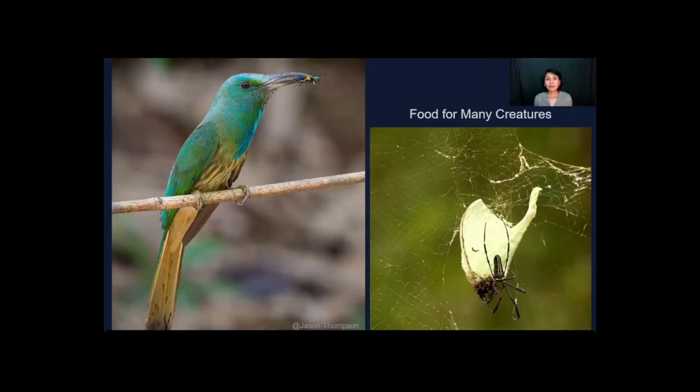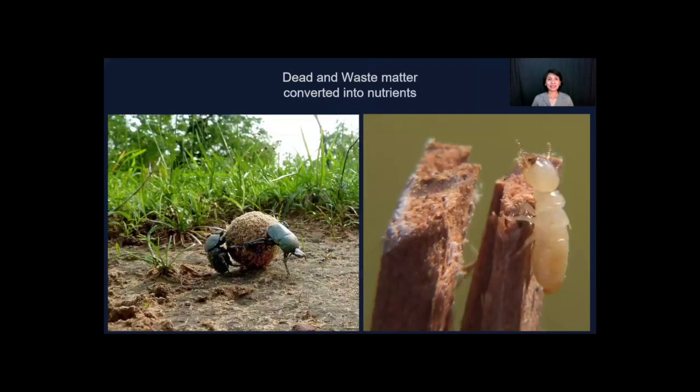Insects are food for many other species, like the bee eater here feeding on an insect, or here on the right you have a giant wood spider feeding on a lunar moth that has been caught in its giant web. This, I think, is probably the most important role that some of these insects play.